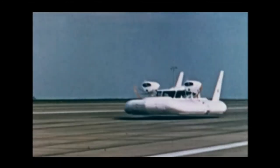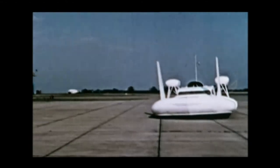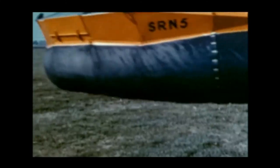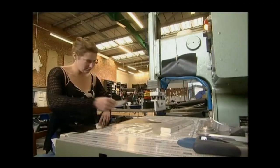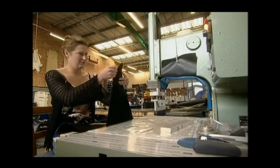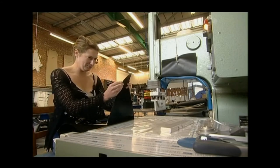Early hovercraft didn't use skirts. They just had jets of air to keep them floating. But this open design made them difficult to steer because they followed the contours of the ground. The solution was a curtain of material which holds in the air cushion, making the craft far easier to control. Trouble is, it's not a solid piece of material, but 106 pieces called fingers, which all have to be made by hand. And guess who's got the job? We're gonna have to speed up.